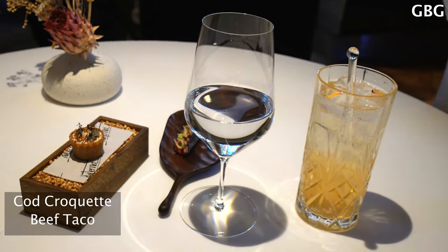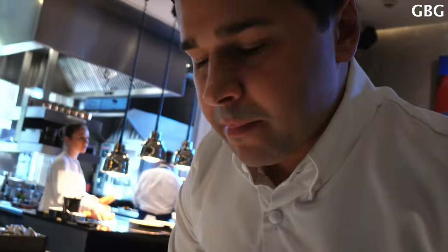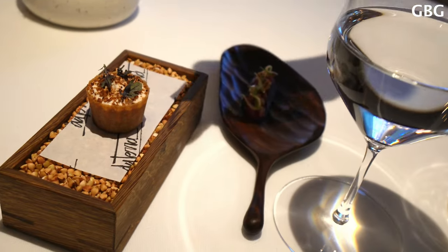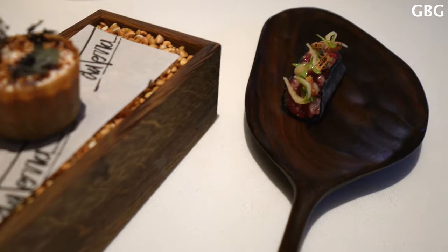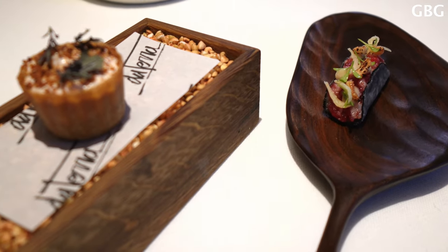Right, so we're going to have in here your snack. You should have this buckwheat cup. Then you also have some mackerel and roll. Here we have these soft nori tacos, some aged ribeye and anchovies in there.